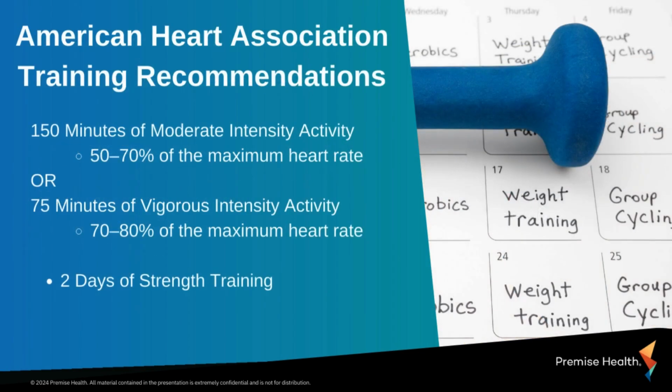The American Heart Association recommends a minimum of 150 minutes of moderate intensity exercise or 75 minutes of vigorous intensity exercise per week for adults. Moderate intensity exercise can be classified as about 50 to 70% of your maximum heart rate, while vigorous intensity exercise would be classified as about 70 to 80% of your heart rate.